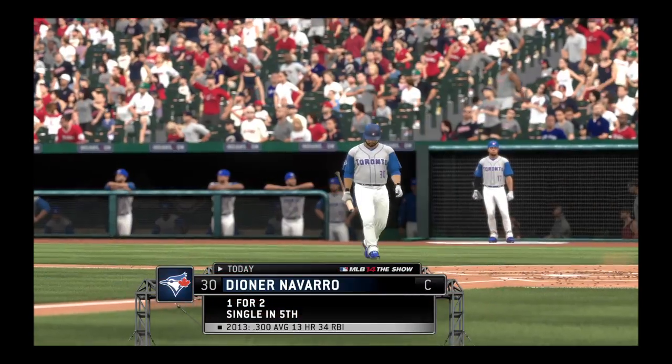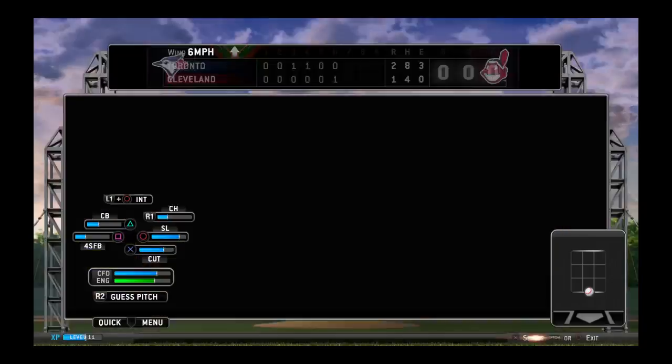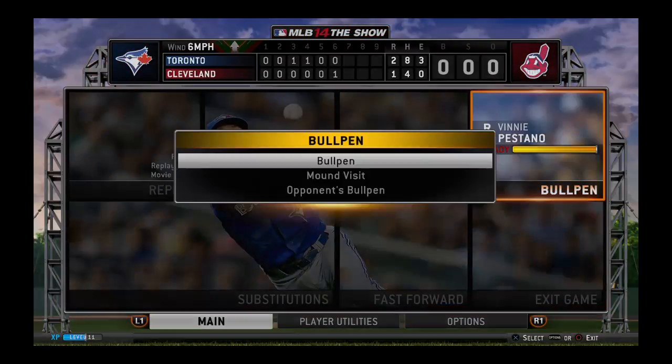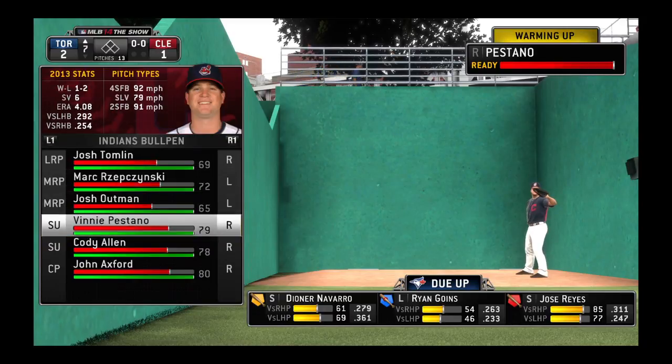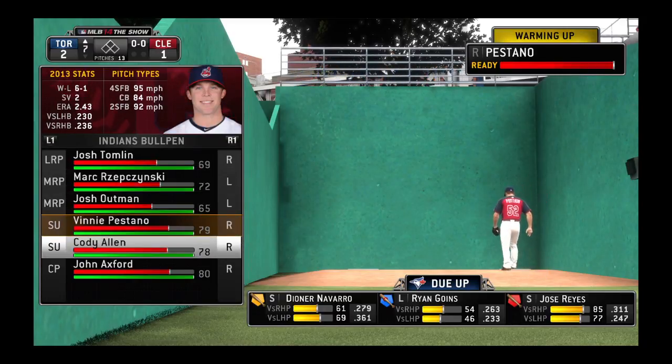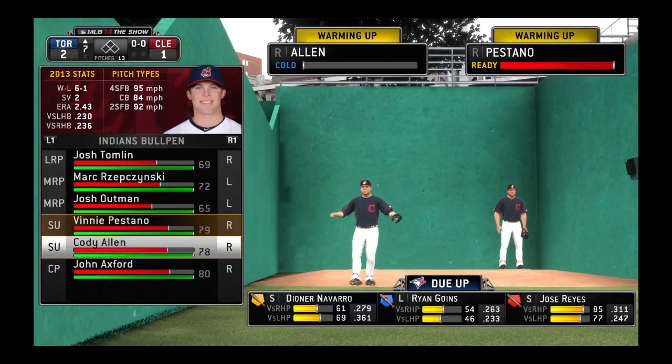Dioner Navarro will stand in now to lead things off, and he'll do so with the same pitcher still out there. Seems he's earned himself another inning. I think that's a definite vote of confidence, but he's done a nice job since coming in, so you might as well ride that hot hand.